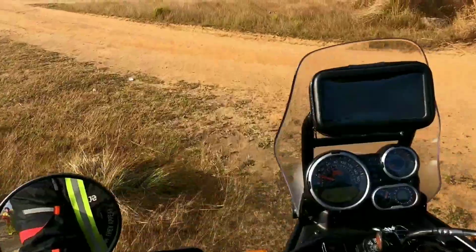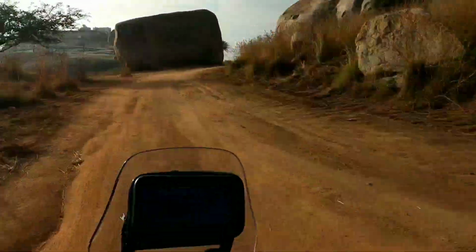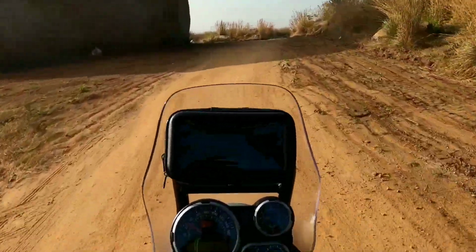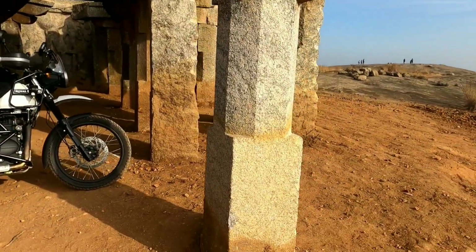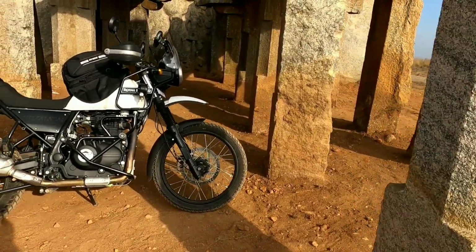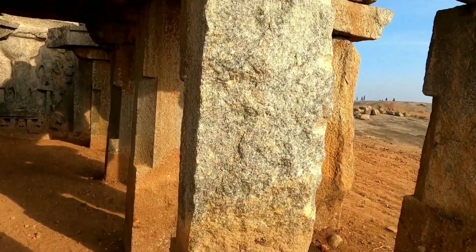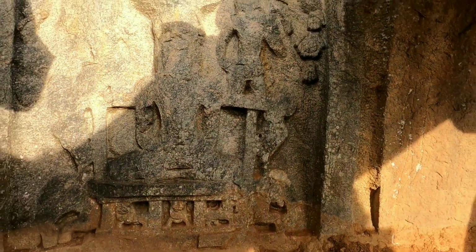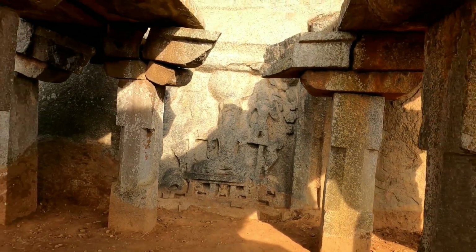The main temple is mostly closed. In case you would like to explore the temple, you can get the key from the caretaker. As per the historians, this is the abandoned Parshwanath Basadi. And this is the ruined Parshwanath Thirthankara idol on one of the boulders.